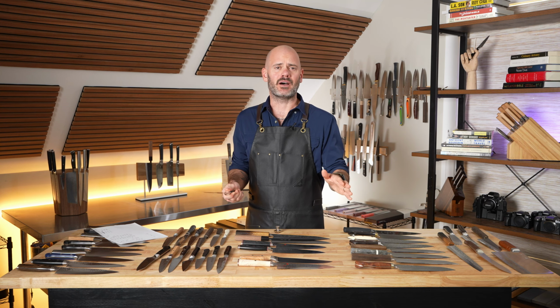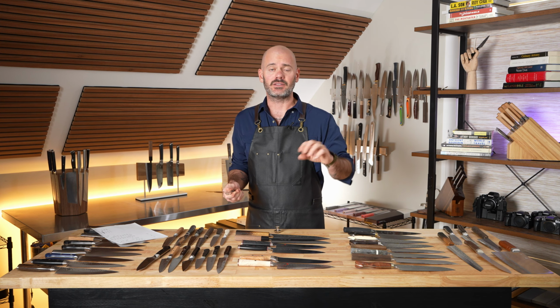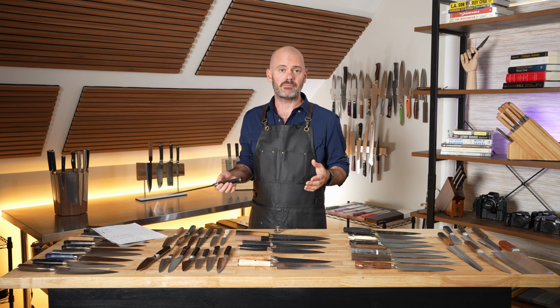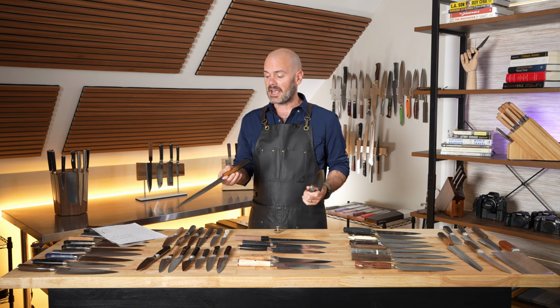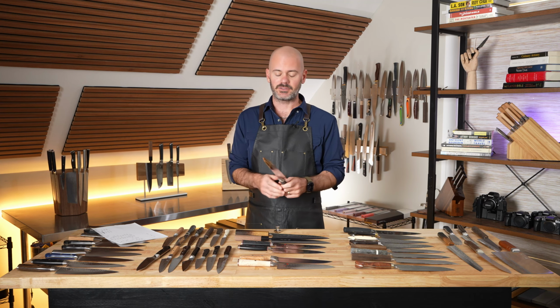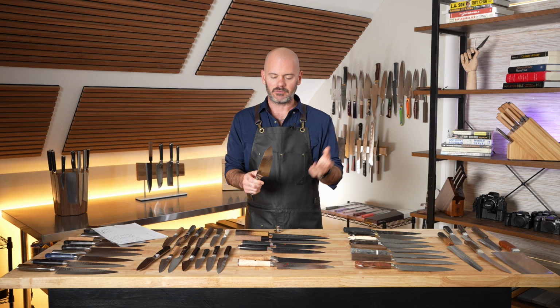The balance of a knife honestly means nothing in the sense of its quality. It's all personal preference. But some people like a perfectly balanced knife. This is blade heavy. I absolutely love it. I've got other ones that are handle heavy that I absolutely love. So I say that kind of just out of habit of doing these videos.